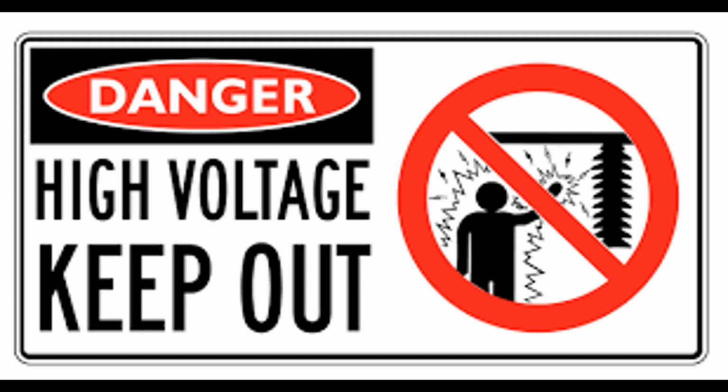In simpler terms, it's the push that causes electric charges to flow through a conductor from a point of higher voltage to a point of lower voltage. Voltage is the driving force behind the movement of electric charges and the flow of electric current in a circuit. Here are a few key points to understand about voltage.